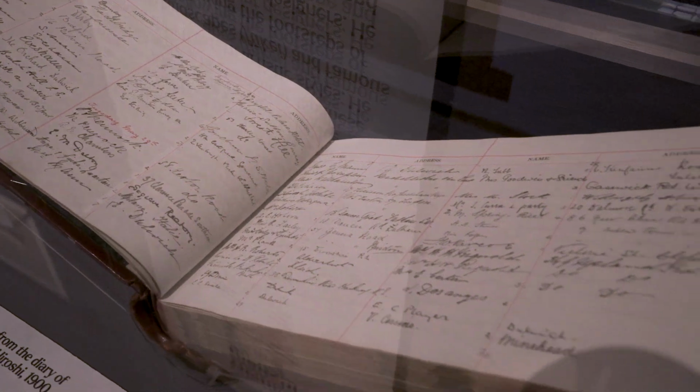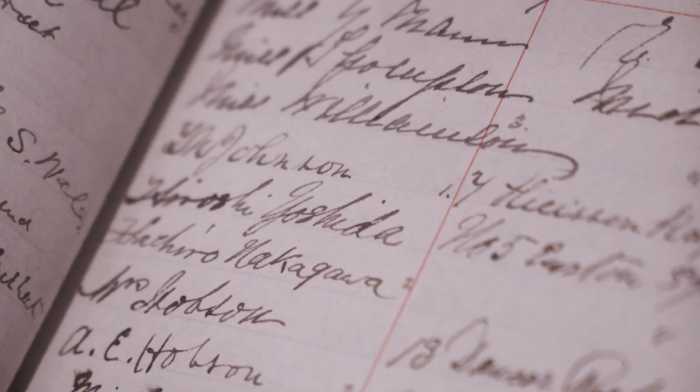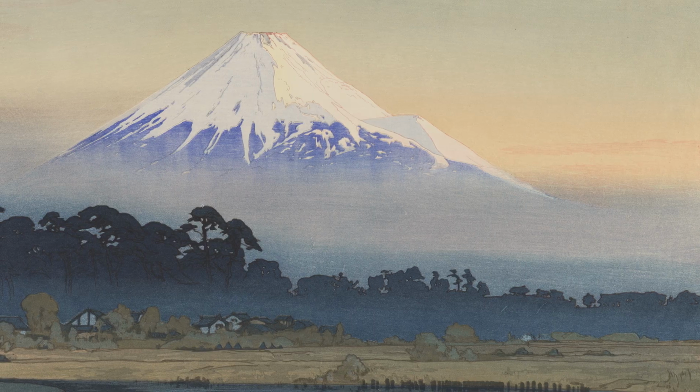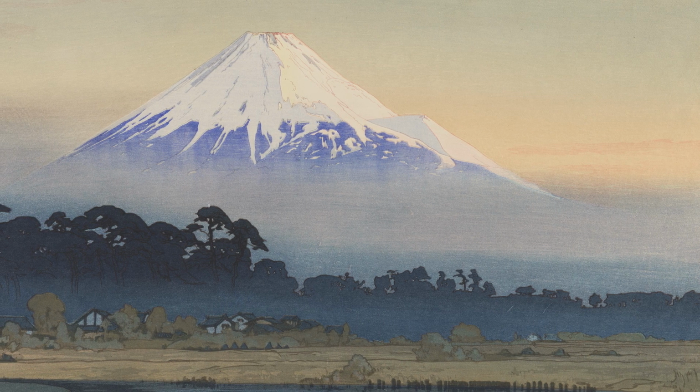He only became a printmaker aged 44 when he met the print publisher Watanabe Shozaburo, a leading figure in the so-called Shinhanga new print movement in Japan, a movement that revitalized the ukiyo-e printmaking of the 17th to the 19th century. Hiroshi became one of the prominent printmakers of this Shinhanga movement.